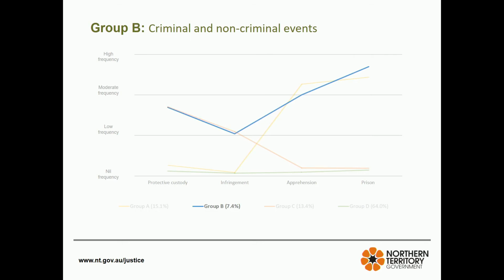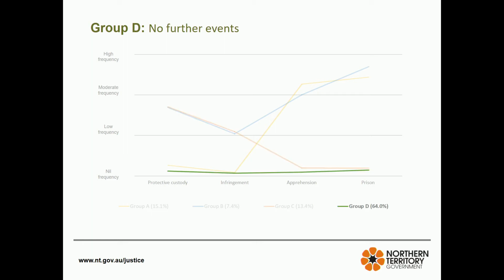The next group, these are criminal, non-criminal, so 7.4%, and they're continuing to show up in the justice system after going on the BDR with both non-criminal and criminal type contacts. Group C, after the BDR, these people are continuing to show up, but for generally non-criminal types of events. And then the biggest group that we found, these individuals were showing no further events after going on the BDR.